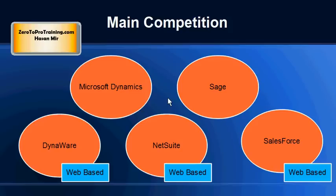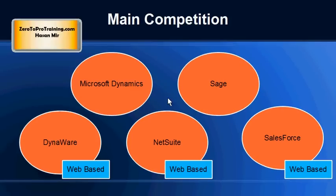Now let's talk about the competition. The main competition is coming from Microsoft Dynamics and softwares from a company called Sage. They are the main players in small to medium-sized market. Recently, some web-based solutions have appeared in the market from DynaWare, NetSuite, and Salesforce, and they are becoming very popular as well. So they form the competition as well for SAP Business One.